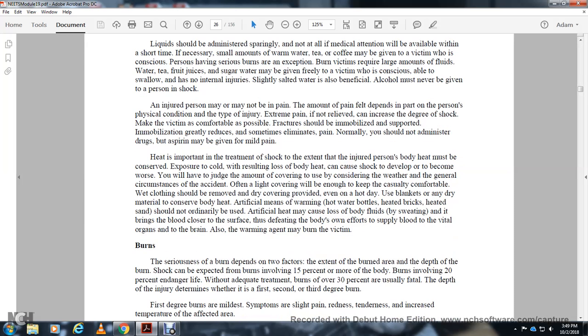An important treatment for shock is that the heat of the injured person's body must be conserved. Exposure to cold and the resulting loss of body heat can cause the shock to become worse. Use your judgment in covering the victim, considering weather and the general circumstances of the accident. Often a light covering will be enough to keep the casualty comfortable, and any wet clothing should be removed and a dry cover provided, even on a hot day, using blankets and dry material to conserve body heat. Artificial means of warming, such as hot water bottles, heated bricks, and heated sand, should not ordinarily be used. The artificial heat may cover the loss of body fluids by sweating and brings blood closer to the surface, thus defeating the body's own efforts to supply blood to vital organs such as the brain. A warming agent may be used only on a burn victim.